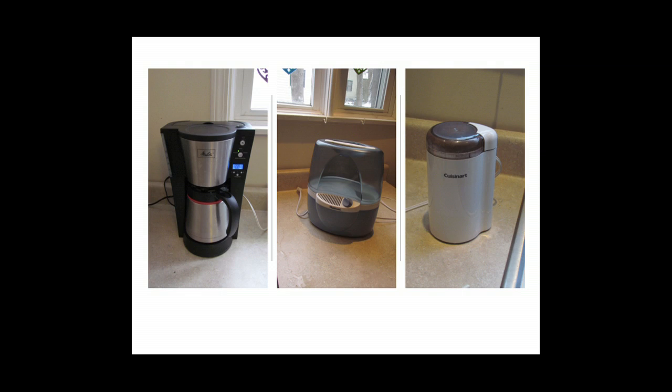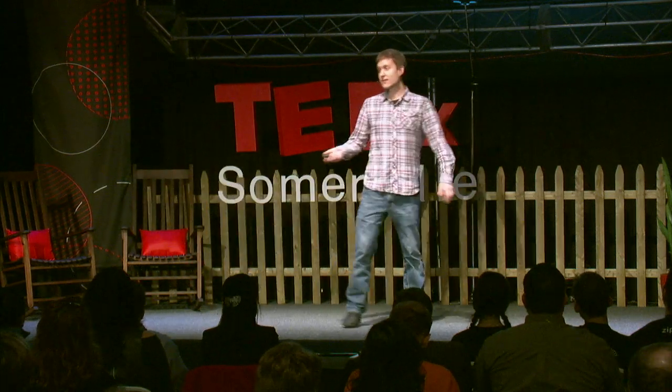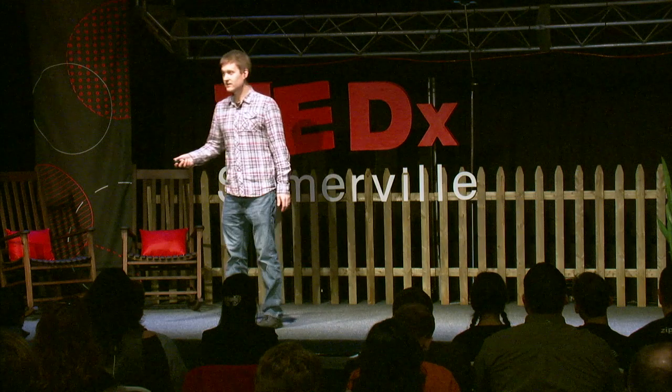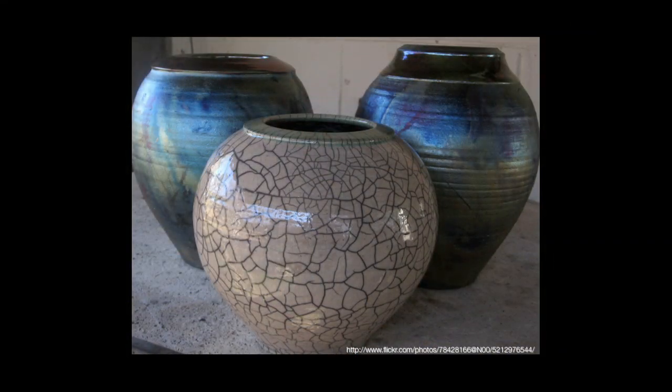Look at all of our appliances. They all look like this. This isn't novel technology. These are vessels to hold water. These are vessels to heat water, to grind beans. But year after year, you go to the store, you get more of the same. These things hold water. You could heat these up. You could put a motor in, grind some beans in them. Why can't our appliances look like this?